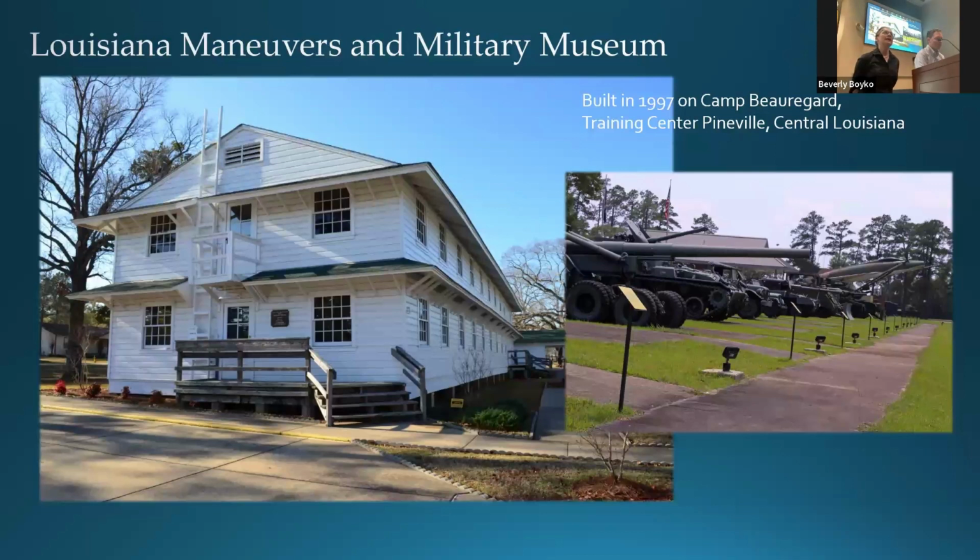This was built in the mid-90s. It's a replica of a World War II barracks. It's not an actual World War II barracks, but it's a replica of one. In hindsight, maybe not the best idea, since the Army was taking these things down throughout the 50s, 60s, 70s, 80s, and 90s, and we put one up. So it's not the best environment for a museum, but it's a really cool building, and it really sets the tone for that museum because that one is based on the Louisiana maneuvers.